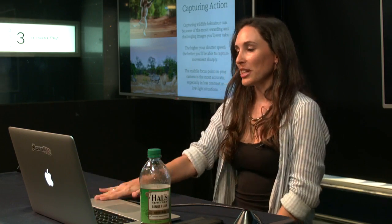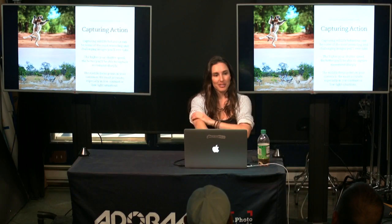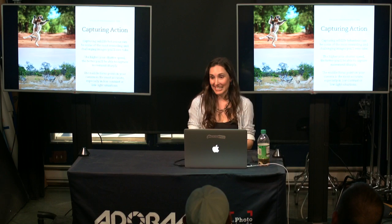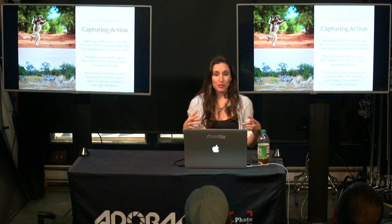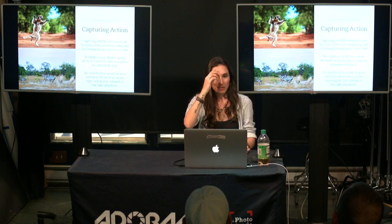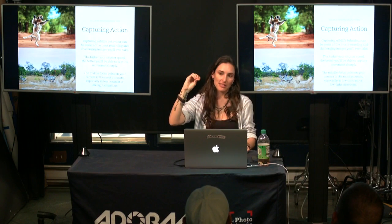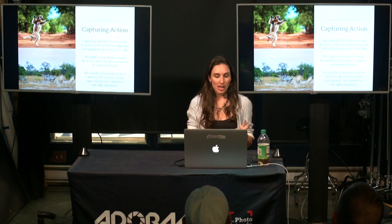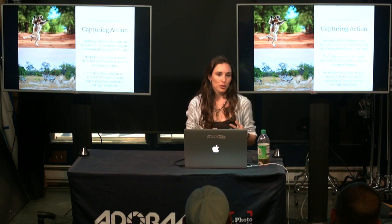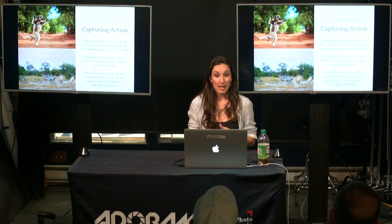Obviously with action, if you want to freeze it, then a higher shutter speed is key. But because I shoot shallow, aperture is my absolute priority at all times. That's the one key thing that I want to decide on, because that's deciding the creative look of my image. So like I said, I shoot shallow, so I'll often shoot at f2.8 or f4, depending on the lens and what it's capable of.